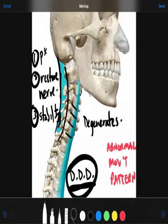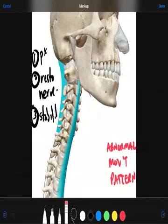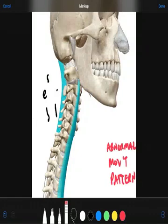So if you've been in a car accident, if you've had an MVA, if you've had a whiplash, have somebody do a movement pattern assessment on you. Have them take x-rays of you in a moving position, either looking down at the ground or up at the ceiling to assess the movement of those vertebrae, and have them do it in a standing gravitational position.